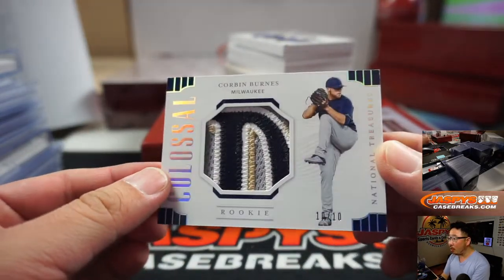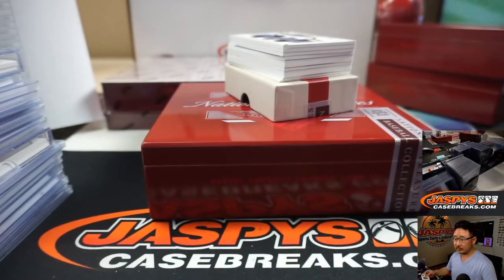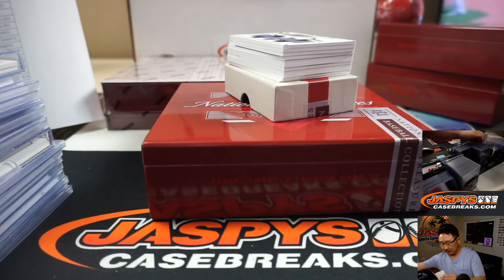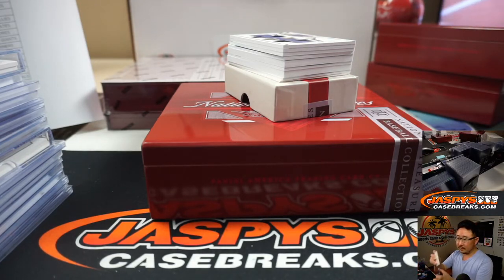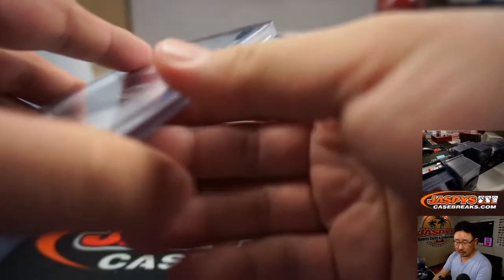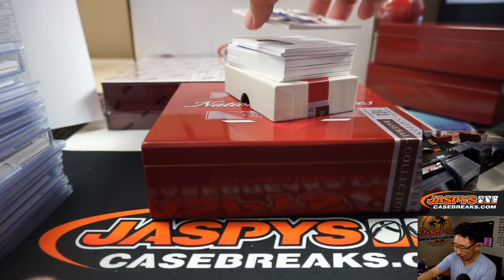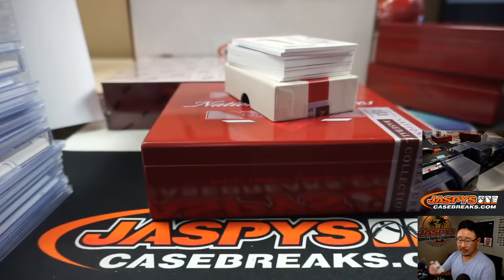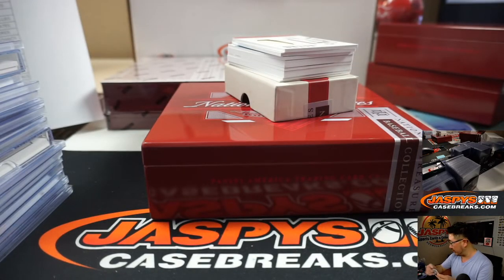Ten out of ten, Corbin Burnes. Corbin Burnes going to the Brew Crew. That's for Robert Edwards. We have Brendan Rodgers, 31 out of 99 for the Rockies, Jake Anderson and the Rocks.